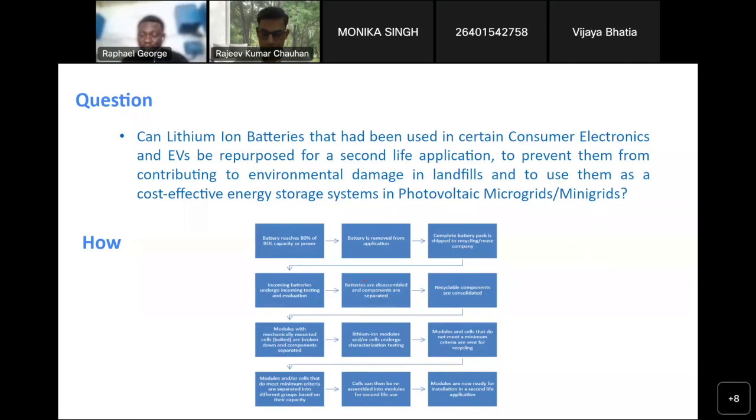You reassemble them into modules and apply them to a second life. Now, you know what the energy requirements of this second life are, so you build these modules to meet the energy requirements of your second life application. Your second life application could be photovoltaic microgrids, could be UPS systems, could be anything, but you know the energy requirements and you build the cells to meet that requirement based on their residual capacity. Modules are now ready for installation in a second life application. Of course, there's going to be consistent testing using all sorts of methods, checking the thermal stress on those batteries, on load, checking the discharge cycle, the charge cycle, everything, just to make sure that the modules are ready for your application, which is photovoltaic microgrids or whatever type of microgrid you want to use those batteries for.